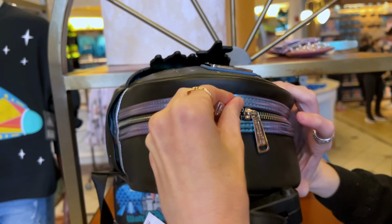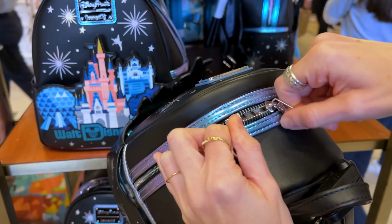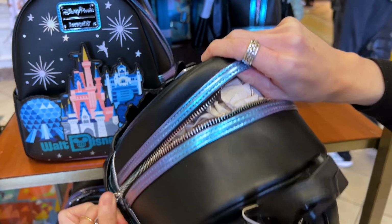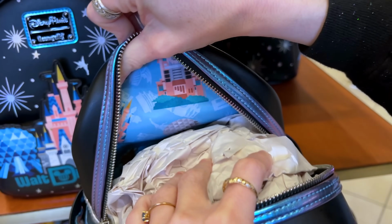I haven't seen the inside, but I am going to guess it's black. No, it's blue, with the different park icons. Hold on. Oh, look!